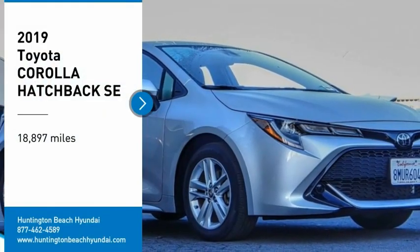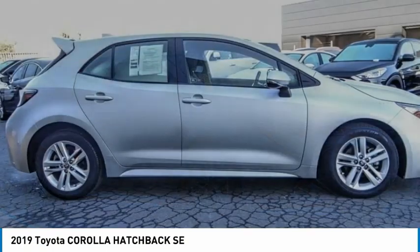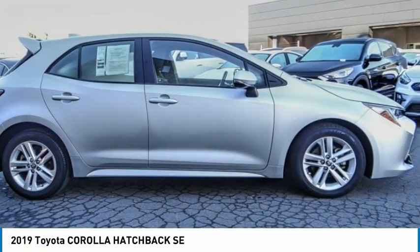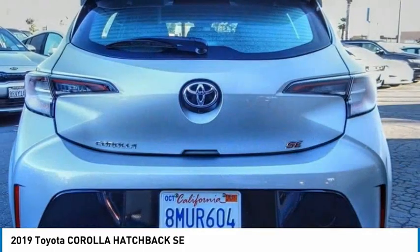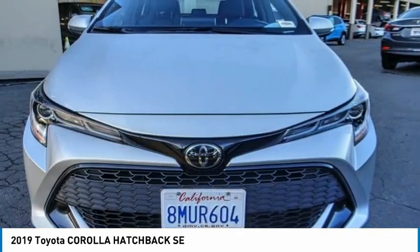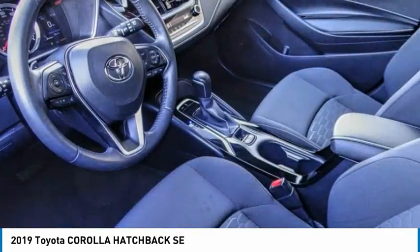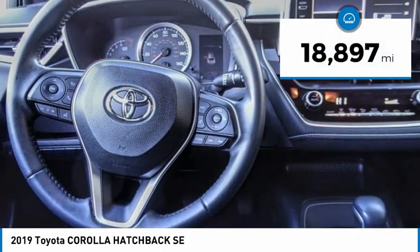Come test drive the 2019 Corolla Hatchback. The Toyota Corolla Hatchback will make you smile. The performance and shifty driving experience will certainly leave you wanting more. A sharp exterior look and an abundance of technology, like the Toyota Safety Sense, make this a vehicle worth looking at. This vehicle has less than 20,000 miles.